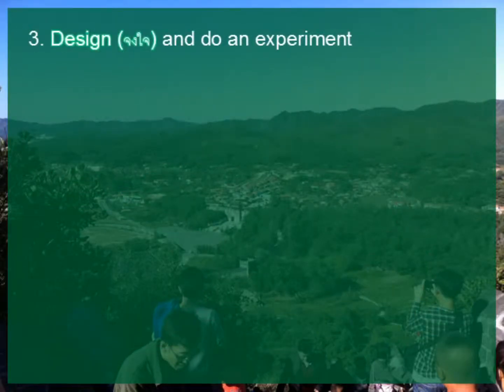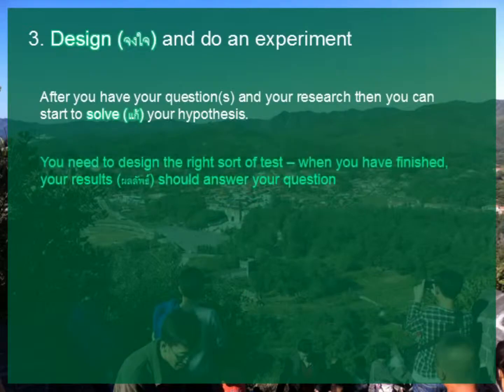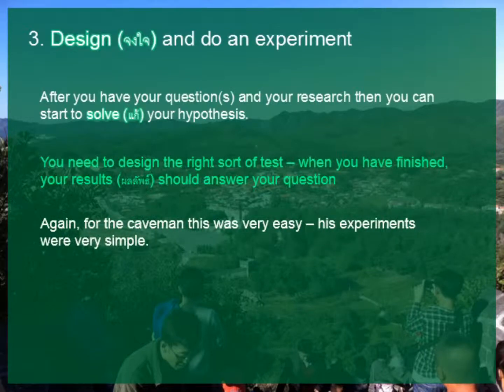Step 3 is design and do an experiment. You have your questions, you have your research. Now you can start to solve your hypothesis, but you need to design the right sort of test. You need to make sure that your results answer your question. How do you do that?